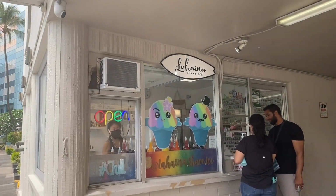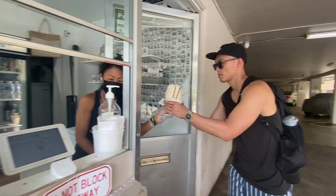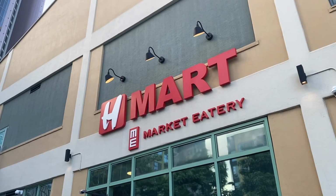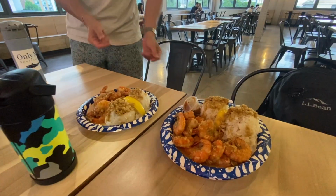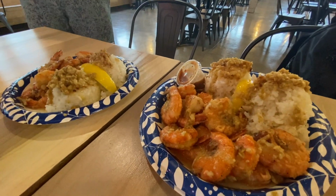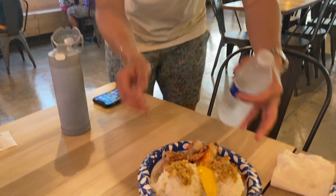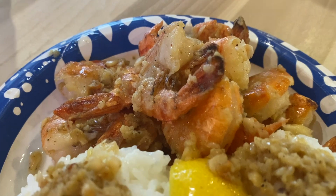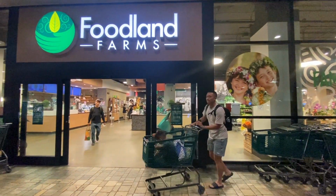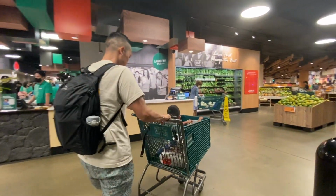First up is Lahaina Shave Ice. And that is a kid size order. Next we went to H Mart to our favorite Giovanni's shrimp truck. The shrimp was so delicious that we had to do a round two. We ended the night with a trip to Foodland for the essentials, like snacks and poke.